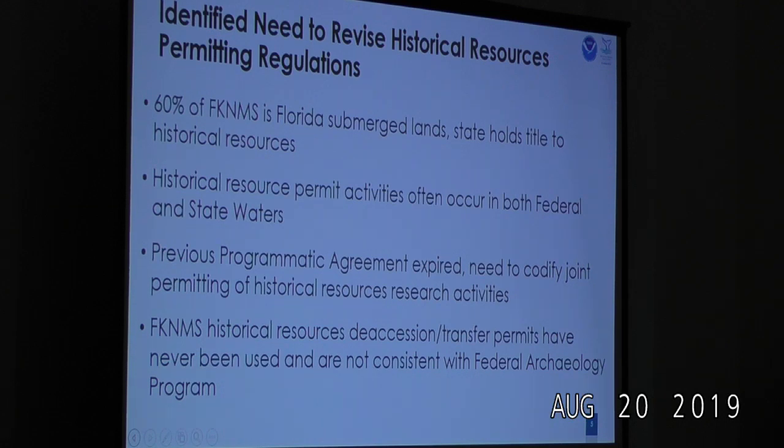And I have had many conversations with permittees who have expressed challenges with navigating the system, and serious frustration at not being able to do the kind of research that they would want to carry out. As I mentioned, the previous programmatic agreement has expired, and that agreement had essentially set out a path forward for dealing with some of these different permit regimes. Since its expiration, we have not been able to have a consistent means to permit archaeological research in the sanctuary.